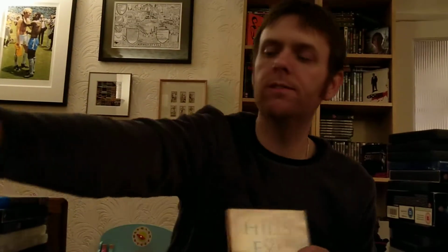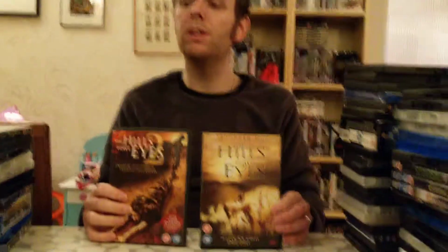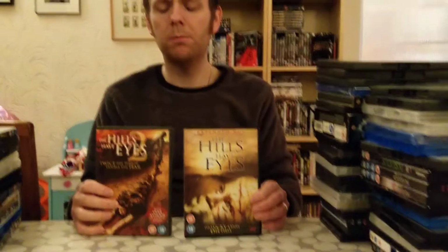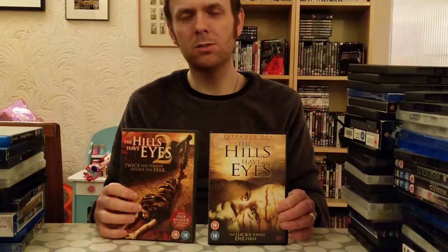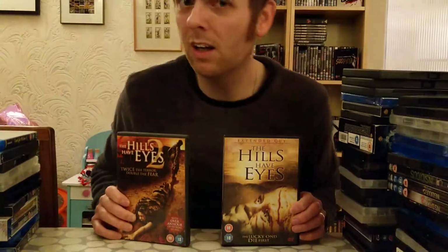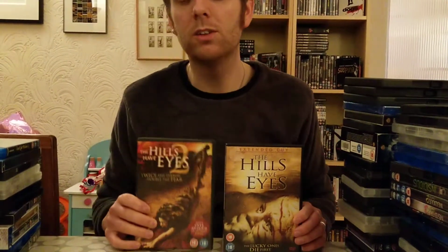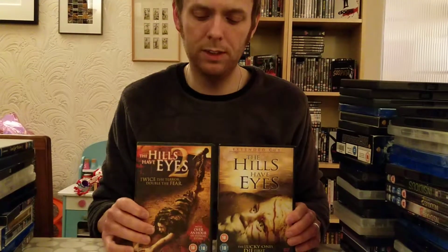Hills Have Eyes. I haven't got the original here because it's strange. There's not really a release of the original I like. I've just sold my DVD of it actually because it's just not a very complete edition. It's quite cut, etc. So I'm going to search out, because it's Wes Craven obviously, and I love Wes Craven, the original in maybe a Blu-ray form or a good DVD form.